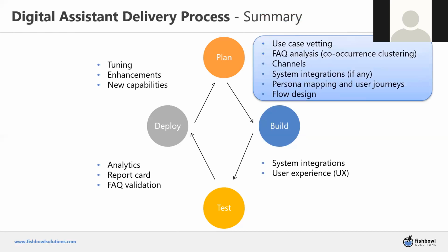This is where a lot of the data analysis occurs, and that's another great feature of the digital assistant. It has some of that analytics built right into it. We put together a digital assistant scorecard for you during this time and really help validate the FAQs, making sure that they are answered correctly. And then it's about deployment, but then the work really doesn't stop there.